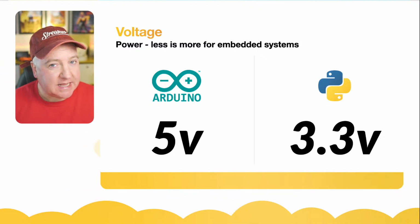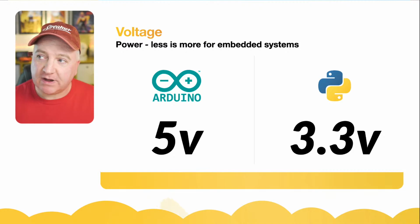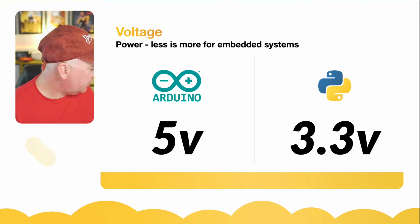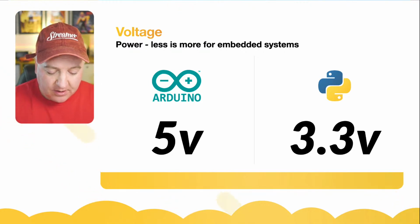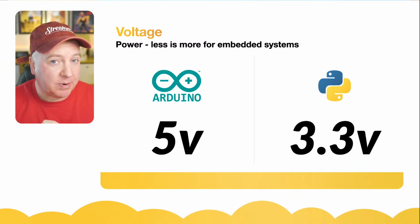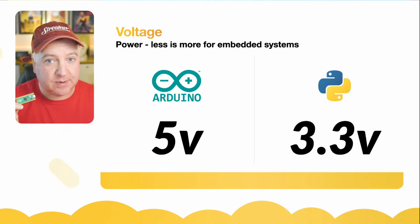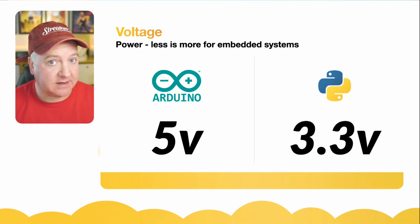Now that's a little bit heavy duty when it comes to battery use when you're trying to develop an embedded system. It's great for learning things because a lot of components such as LEDs, got an LED somewhere to hand, they are all 5 volts as well. Whereas our friend the Raspberry Pi Pico and most other MicroPython devices tend to be 3.3 volts. And that means that we need to be aware of that, and we need to make sure the components we buy are kind of 3.3 friendly.